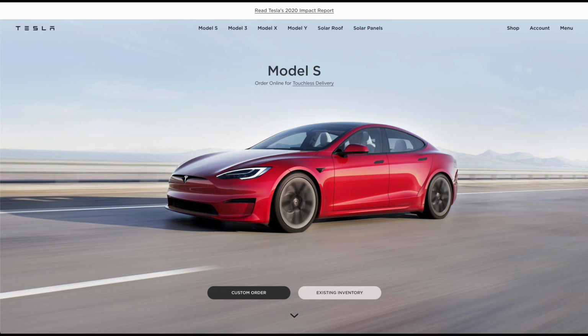I wanted to quickly do a review of the Tesla Configurator. If any of you are looking to purchase a new Tesla, either the long range version or the plaid version, I wanted to walk you through the configurator.